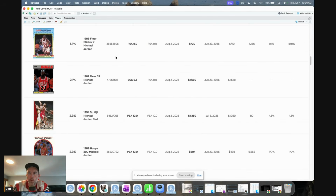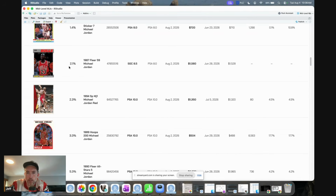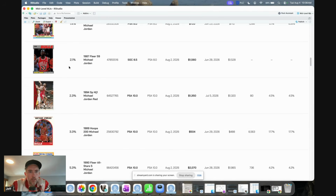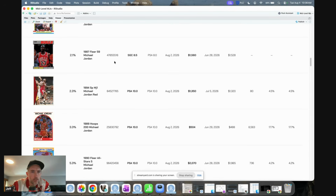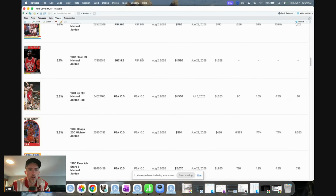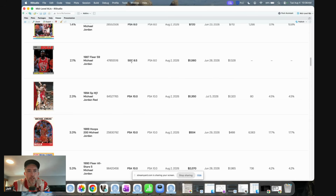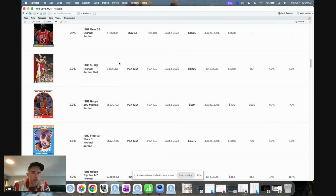And now we're going to go through the growth. If you can see from my little pill over here, we got a lot to go through. Obviously won't do all these, but you're welcome to just kind of take a browse. We've got the 87 Fleer, PSA 8, up just 2% from a June 28th sale. So just very recently. So just another little push on a card that there are a ton of. This one is an SGC 8.5 versus an 8. That's interesting. I would have thought the 8 in PSA would be more valuable than an SGC 8.5.